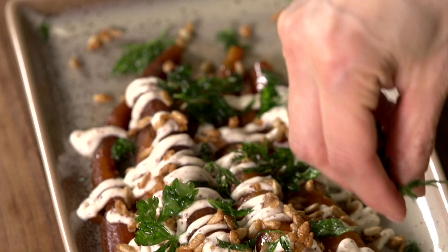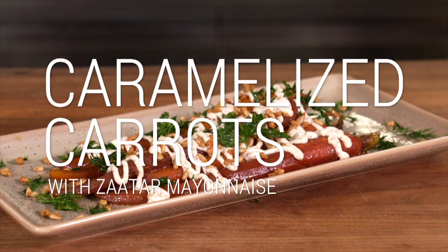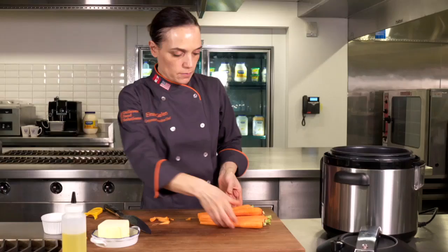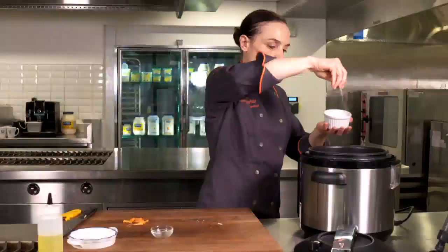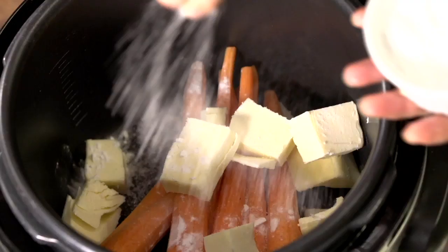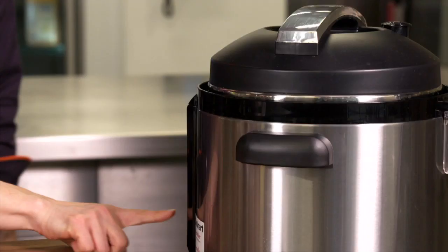This is a great dish of pressure caramelized carrots with za'atar mayo, candied sunflower seeds, and roasted parsley and carrot top gremolata. Combine the peeled, trimmed carrots with the butter, the baking soda, and a little bit of salt in a pressure cooker. Set the pressure cooker on high pressure for 15 minutes.